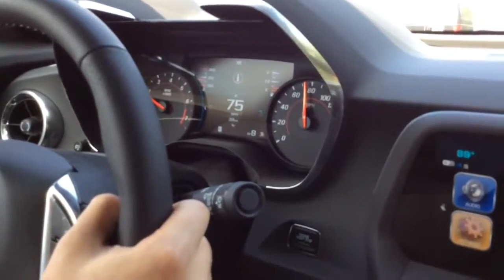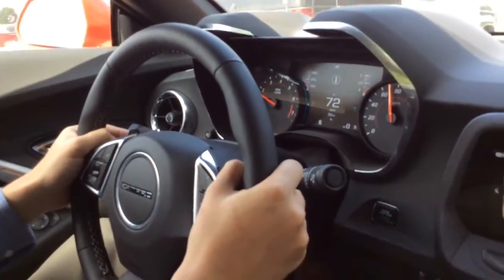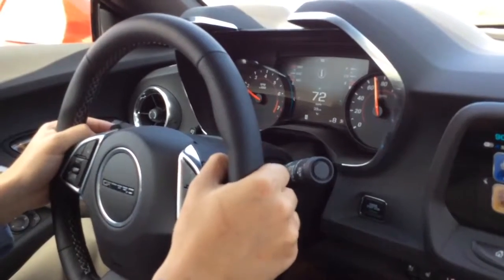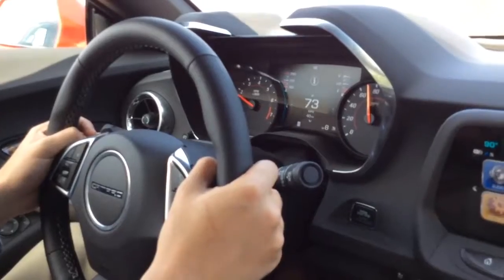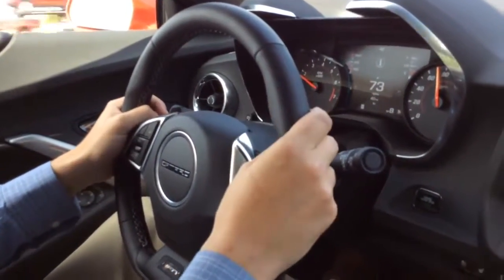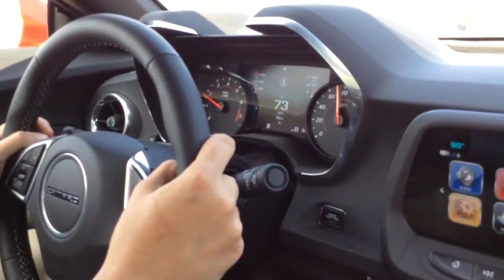So an example of when you might want to use this is, let's say you've got somebody in front of you that's maybe not going fast enough for your Camaro SS likability, and you can downshift like you would in a manual car, and that's going to push your torque up, and it's going to help you accelerate a little faster.